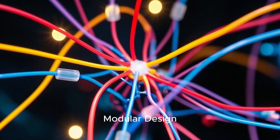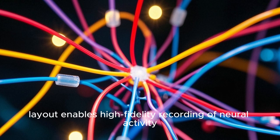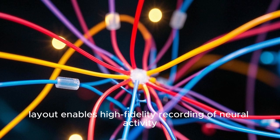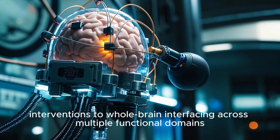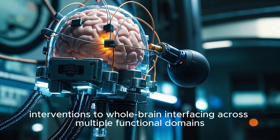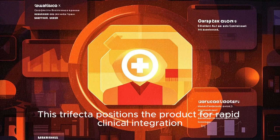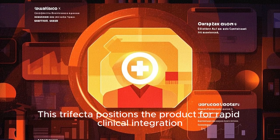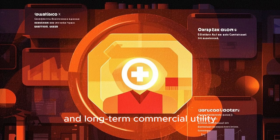High-resolution, modular design. The device's high-density electrode layout enables high-fidelity recording of neural activity, while its modular format allows scaling from targeted interventions to whole-brain interfacing across multiple functional domains. This trifecta positions the product for rapid clinical integration, strong regulatory support, and long-term commercial utility.